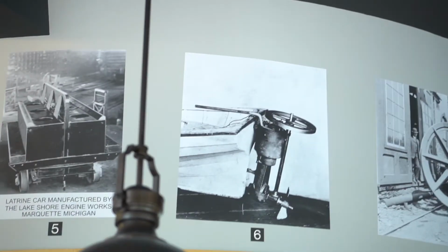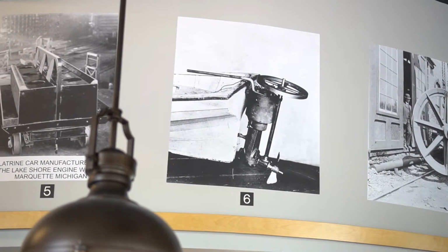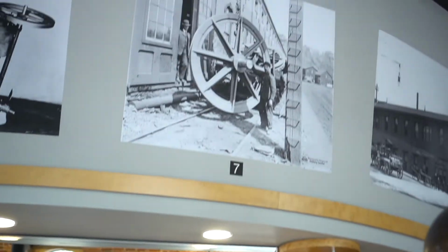The first outboard motor, proclaimed to be the first outboard motor in the world, was invented here, built here. Unfortunately, the builders did not patent it, and Waterman patented it in 1905. So about 5 years after they built this, the motor was patented, but not by the people that built it. And you can see the rest of the photos all have historical significance. Those were all products that were made here.